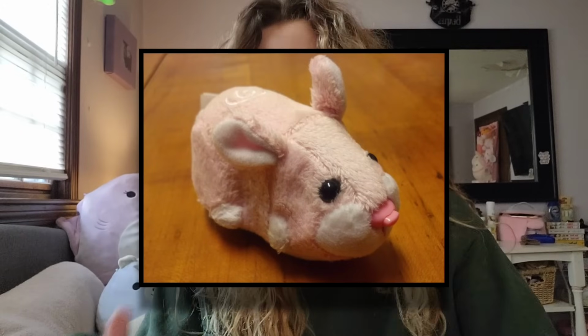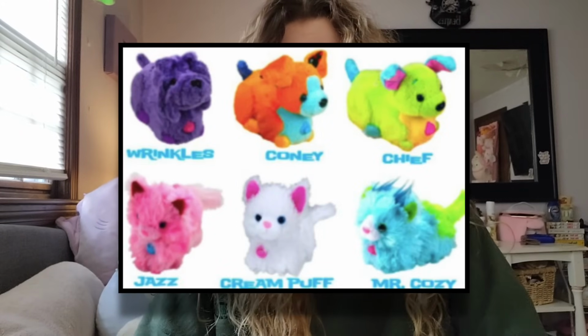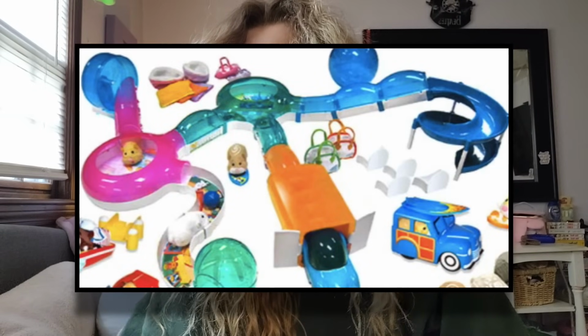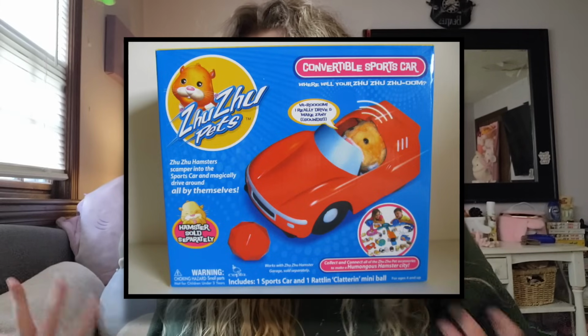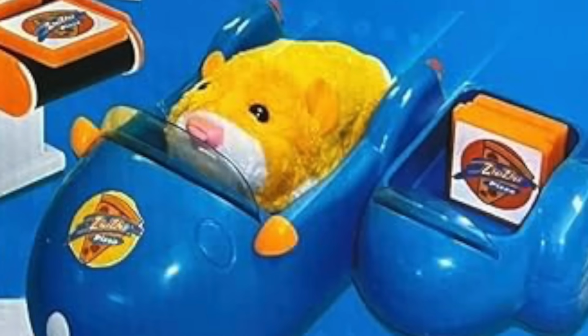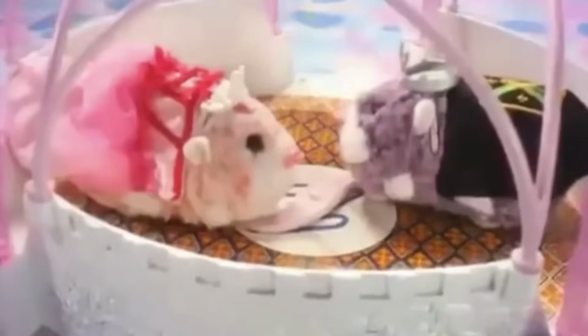The franchise didn't stop at hamsters though. Many different kinds of animals were produced, such as bunnies, squirrels, and even dogs and cats. Their marketing was honestly kind of genius, selling sets that included hamster tubes for the Zhus to run through, cars they can basically drive around, the pizzeria set where your hamster can literally drive around delivering pizza. Of course, they came out with a princess set where the Zhus can dance together in the ballroom, and you've got to be kidding me.